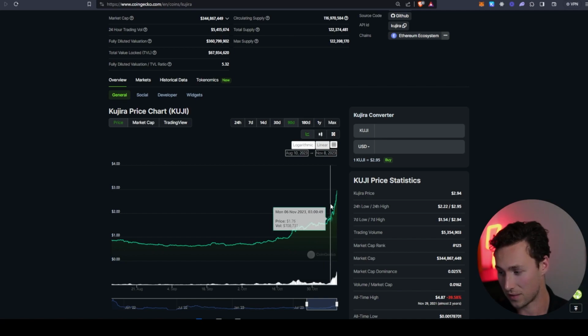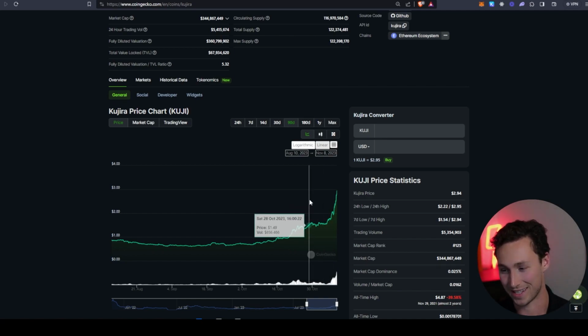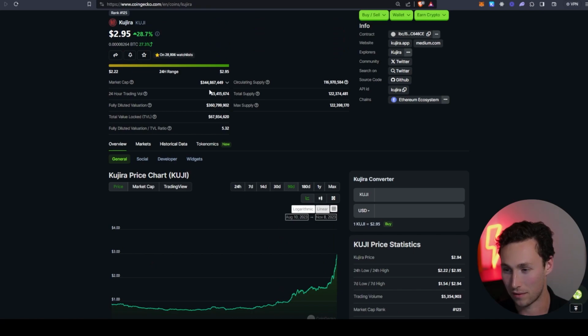KUJI won, and that was 2 weeks ago. So my bad, guys. I didn't expect it to take off so quickly. But yeah, it's up a lot. Market cap right now is around 344 million with a fully diluted valuation of $360 million.